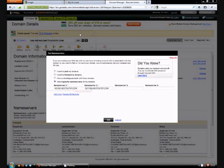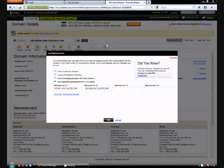Right, now that you've got your domain name and your hosting set up, you need to link them together. At the moment they're unlinked. So when you type in your domain name, nothing comes up. So you need to join them together.